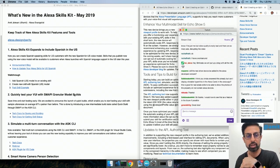Number 1 is that the Alexa Skills Kit has expanded to include Spanish in the US language model. For an existing skill, you can do that by going into the language settings and adding the language. If it's a new skill, you can add the US Spanish language in your language model to start off with, and then again you can go into language settings and add other languages as you go through.